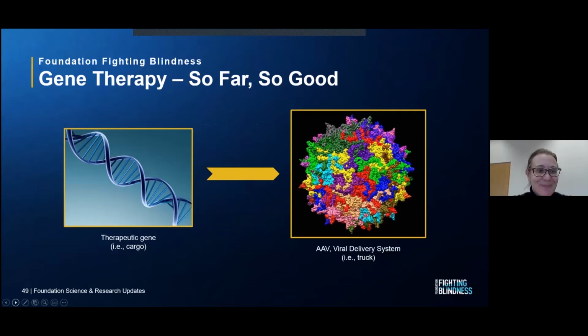And I'm guessing that many of you understand that in the inherited retinal disease space, these conditions are all caused by mutations in a single gene. So for just about everybody affected, there's only one gene that's at the root cause of the problem. Now, there is a challenge in that there are more than 270 genes, each of which can cause a retinal disease. So it's a very diverse group of rare conditions.